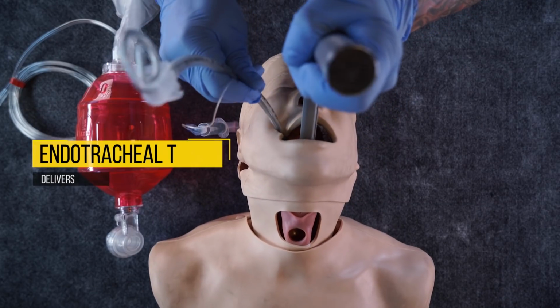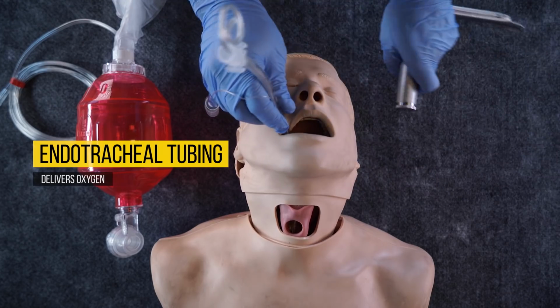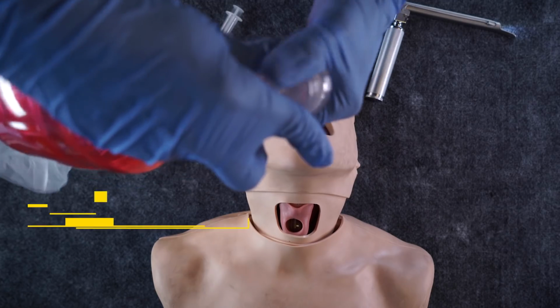If we're able to clear the obstruction, but the patient's not breathing, we can breathe for them by inserting an endotracheal tube. By inserting this tube down the airway and inflating the balloon at the end to seal it, now we can deliver oxygen.